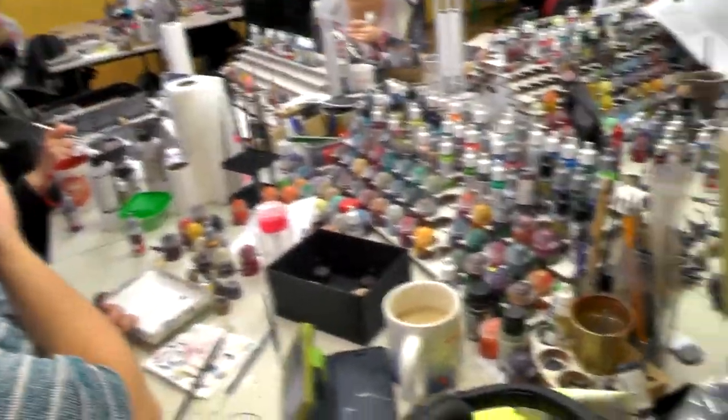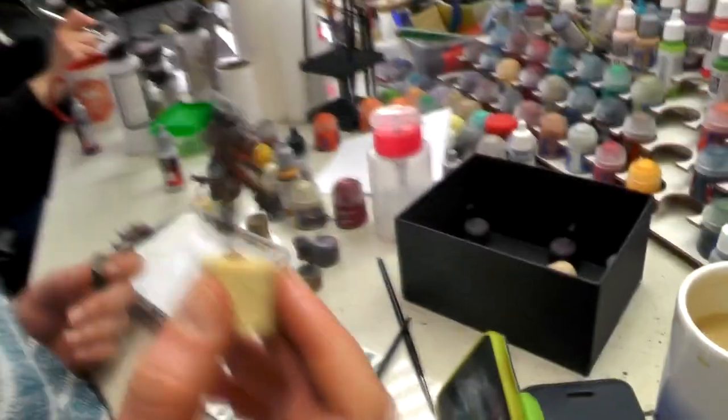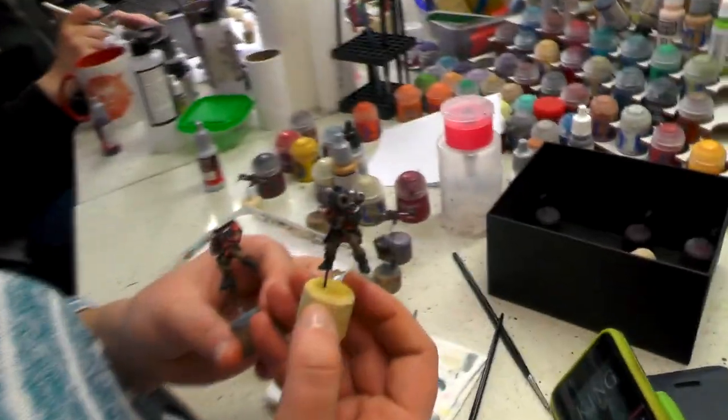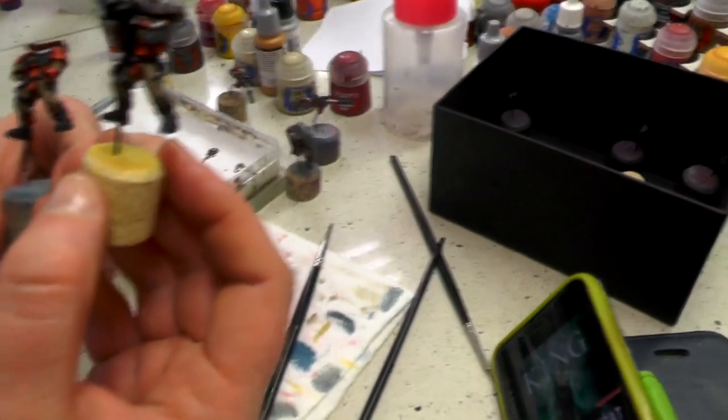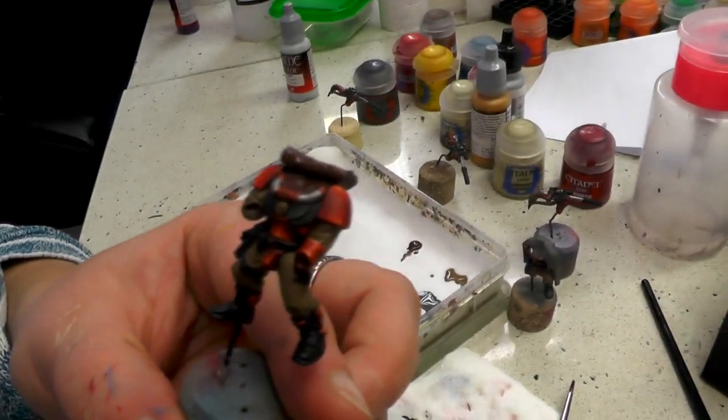Hey, Agatha. Hey. And what you working on today? I'm working on some Blood Angels. In the big commissions, they will be high level, but it's just a start, so it's really good. Super. It's really nice. Again, we have some metallic pieces here. Really good. Thank you, Agatha.